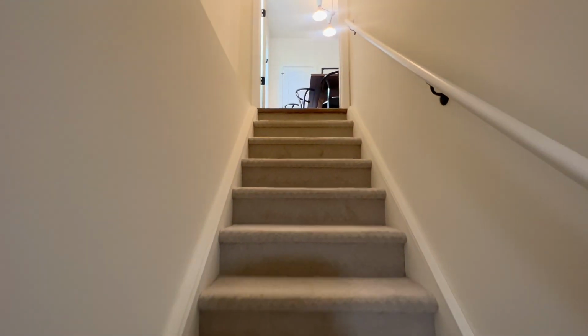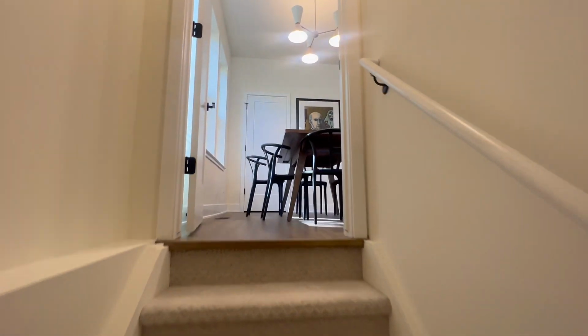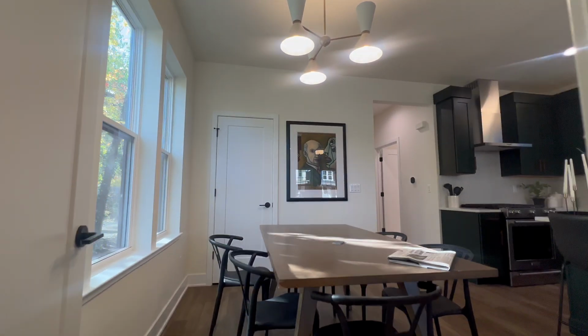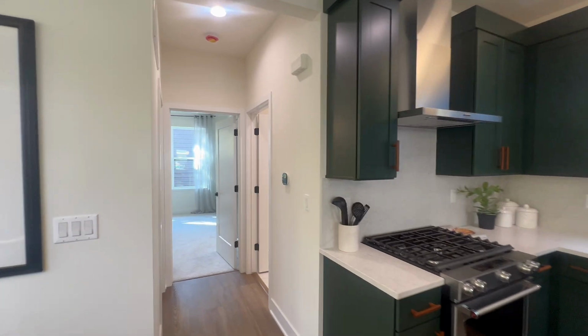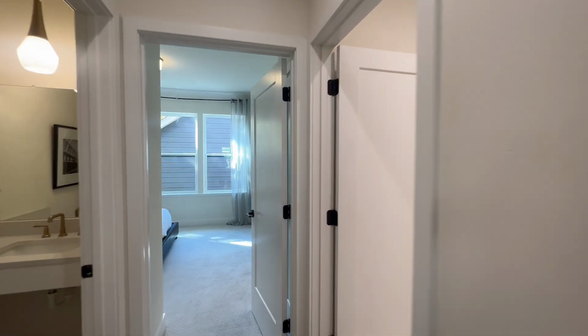So now we are going to head back upstairs. We'll check out the outside, and then that'll pretty much be wrapping up our home tour of this home. Again, I just love those green cabinets. Like, oh, so nice.